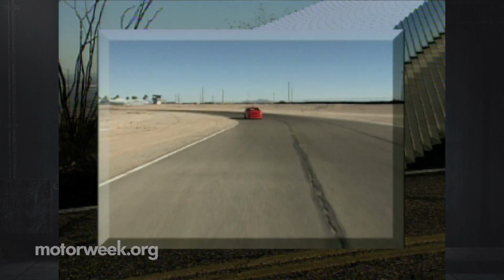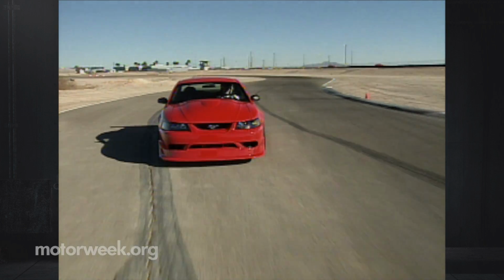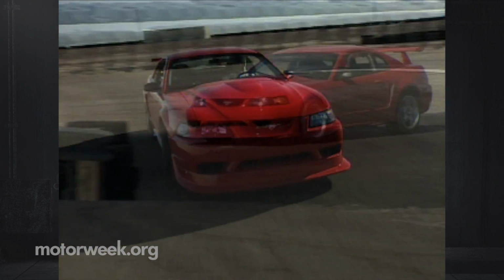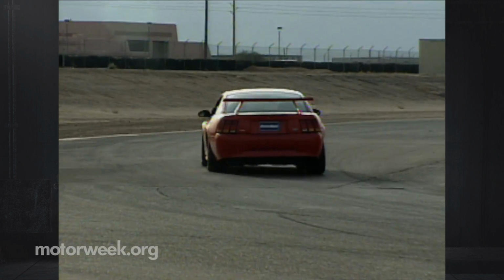With the eruption of the third-generation SVT Mustang Cobra R, Ford hasn't just beaten out its GM rivals, it's body-slammed them like Stone Cold Steve Austin, and swung the pony car performance pendulum so far in Ford's direction that it may never come back.